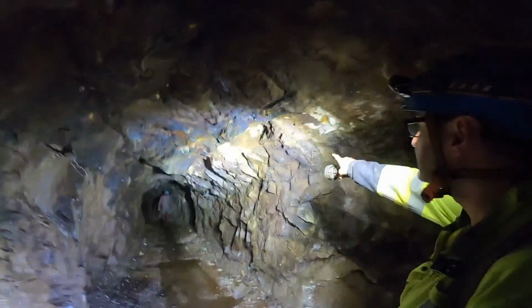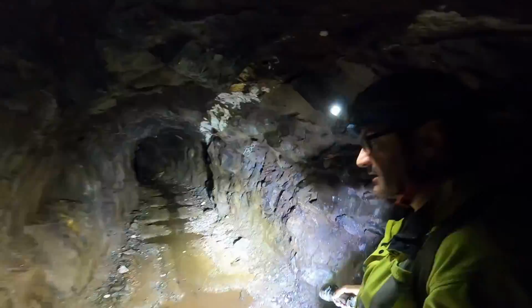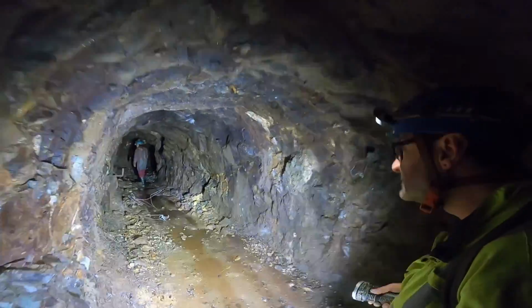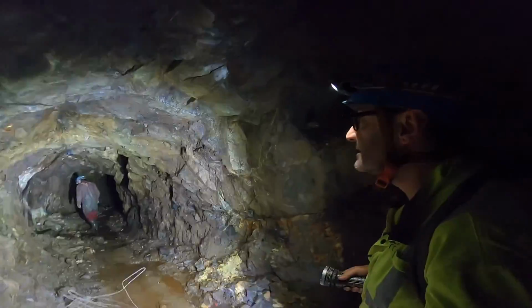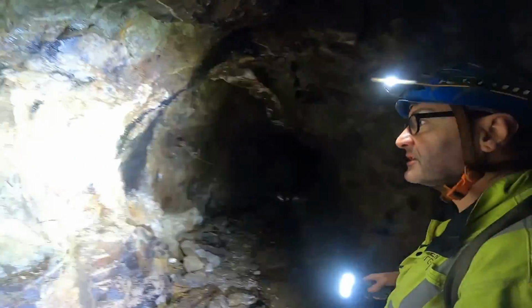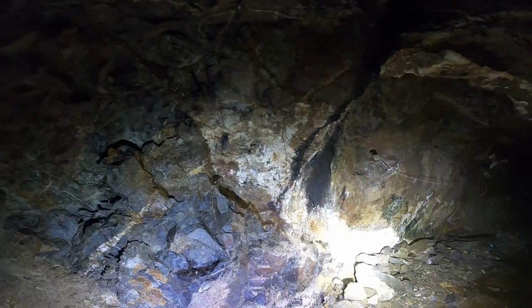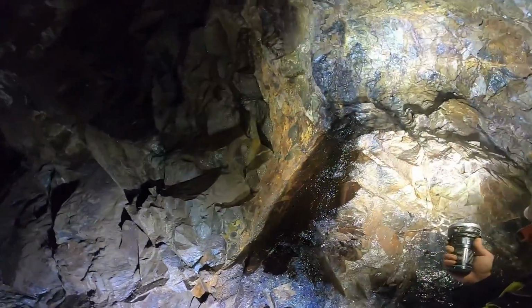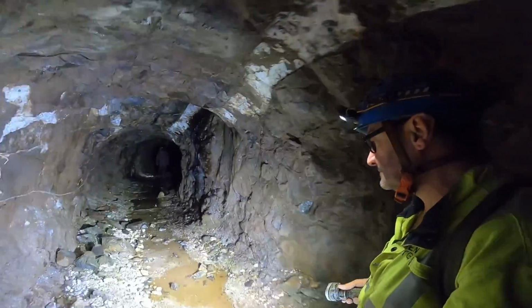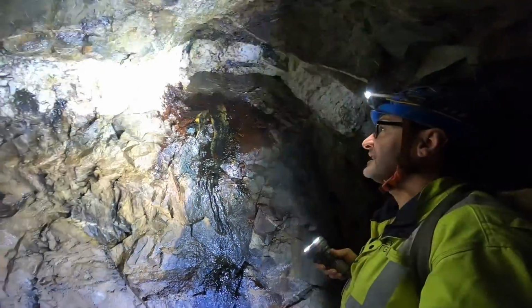Again, you see overhead the quartz vein, just here, quite big, and the level runs along the quartz vein for a bit, then seems to veer off it, but intersects some substantial deposits of ore, I'm sure, judging by the size of this quartz vein. Yeah, interesting. Oh wow, yeah. It's interesting.